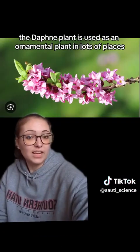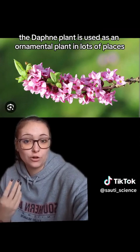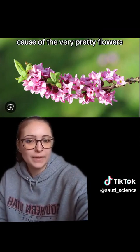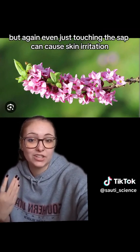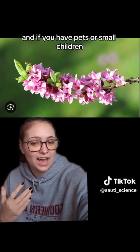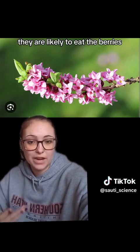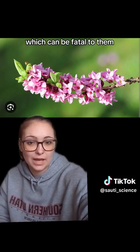lethal dose. The Daphne plant is used as an ornamental plant in lots of places because of the very pretty flowers, but again, even just touching the sap can cause skin irritation, and if you have pets or small children, they are likely to eat the berries, which can be fatal to them.